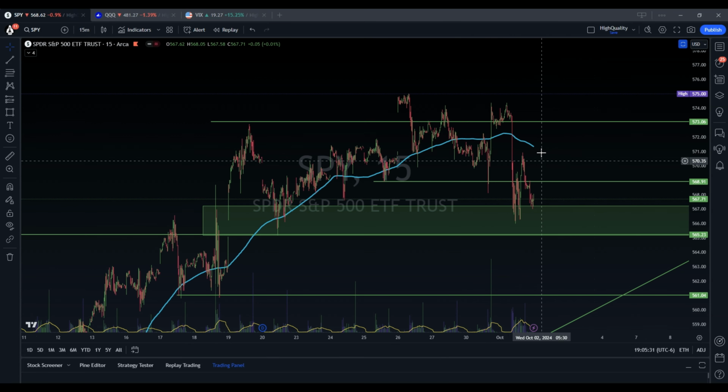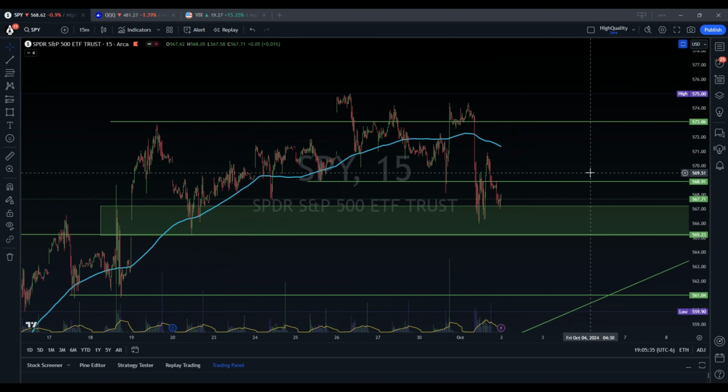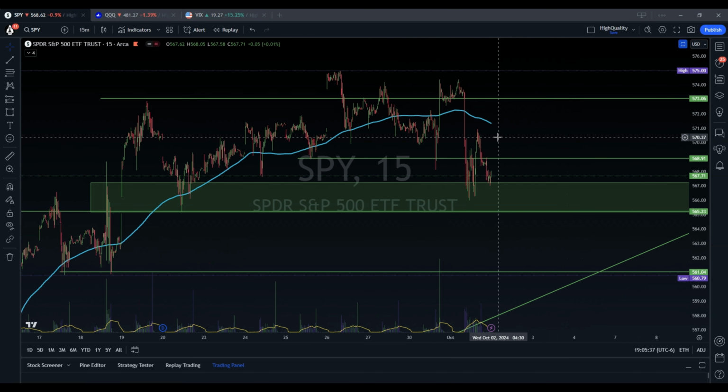Going down into the 15-minute time frame and looking at our 200 period moving average. So price has fallen below the moving average with today's price action. This is a bearish signal for price to head lower in the coming days.